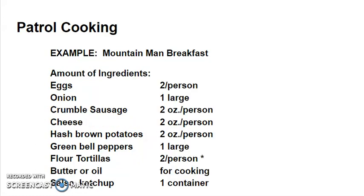So then you need to figure out how much of each ingredient that you need per person. So we need 2 eggs per person, 1 large onion total, 2 ounces of sausage per person, 2 ounces of cheese per person, 2 ounces of hash brown potatoes per person, 1 large bell pepper total, 2 tortillas per person, and that can vary, so that's based on what most people eat. Butter or oil is just however much you might need for cooking, so it's not a huge amount. And then 1 container of salsa and 1 container of ketchup.